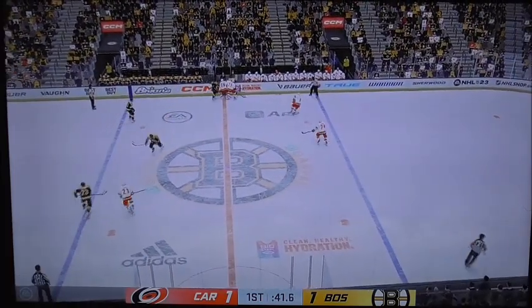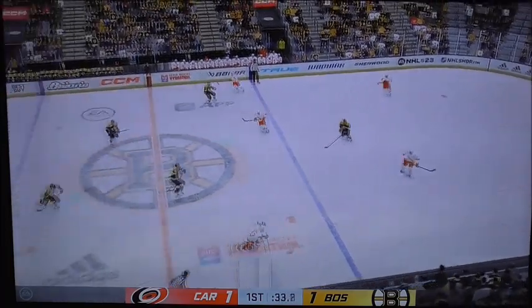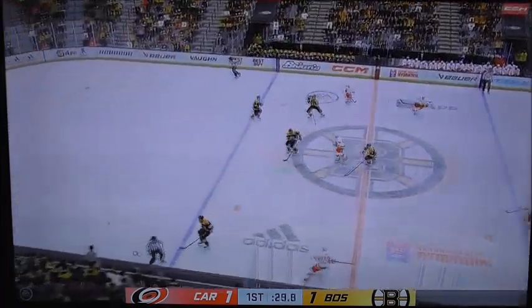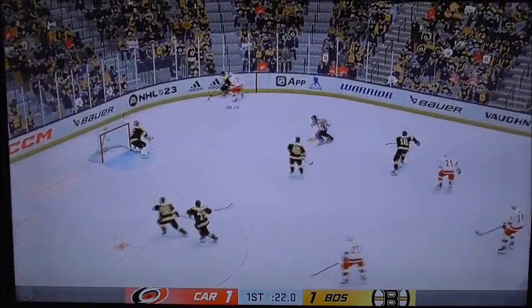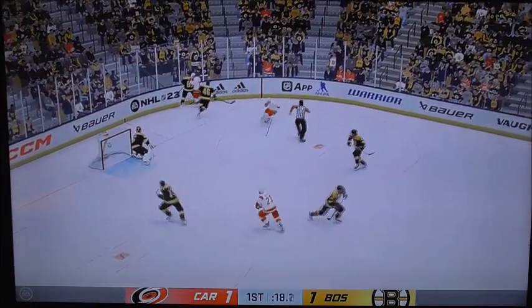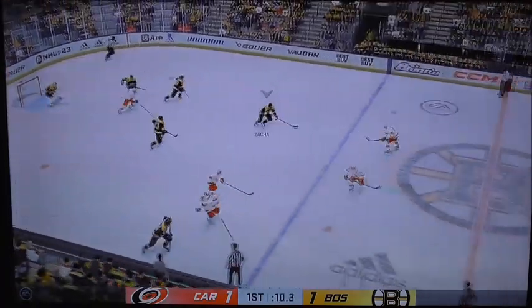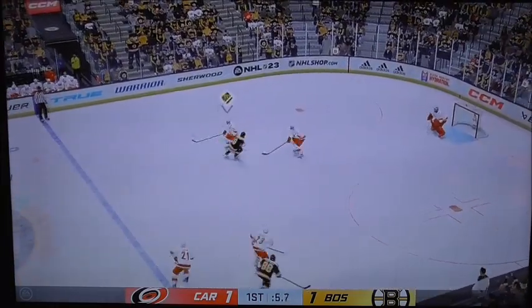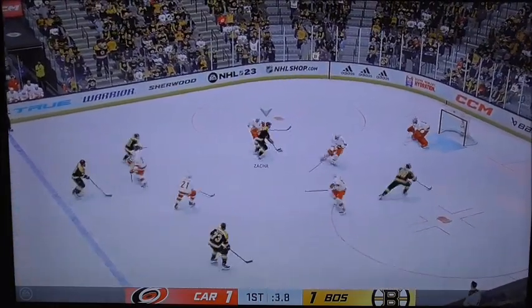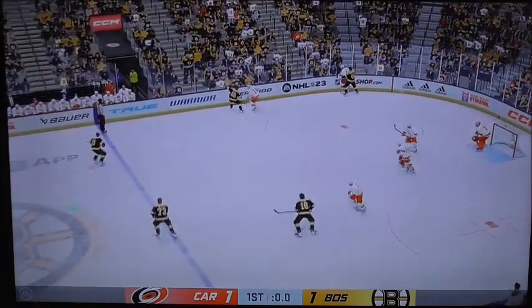Boston's got it across in the middle of the ice. Boards back to Slavin, and now back to Nozin. He carries the puck around the net. Orlov regroups it. Kicks the puck out of here, now finds McAvoy. He gives it to Zacha. Entering the zone! Oh, a little bit of bounding with the lockdown defense. And Nozin back to Shatzy.